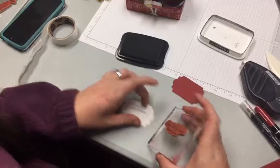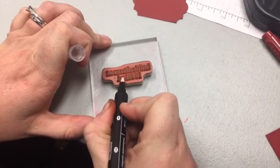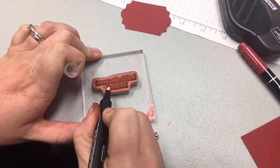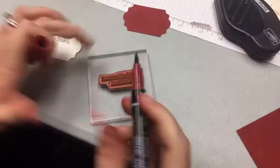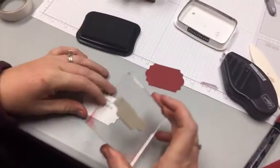So I'm going to ink this up in the black, and then I'm going to take my blender pen and erase where it says red with a blender pen. I'm going to take that ink off. This is another way you can use your blender pen. And then I'm going to take my Stampin' Write marker in Cherry Cobbler and color in the red. And then I'm going to huff on it and stamp it at the bottom.